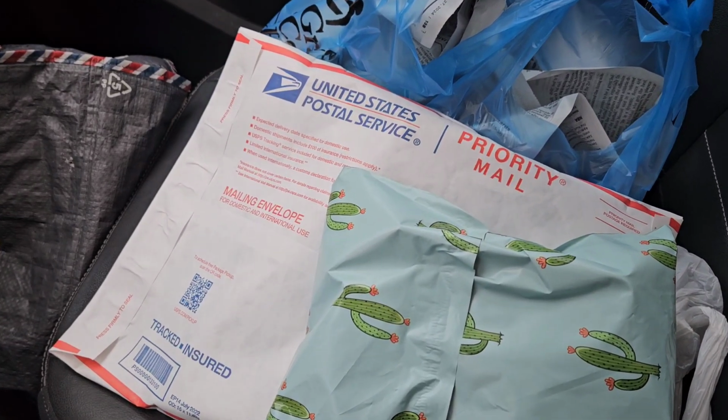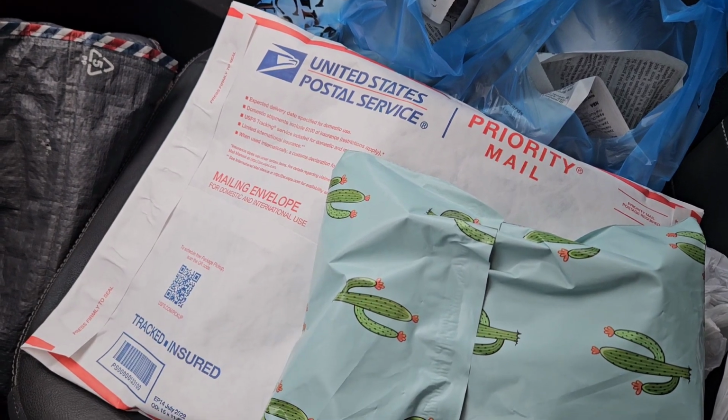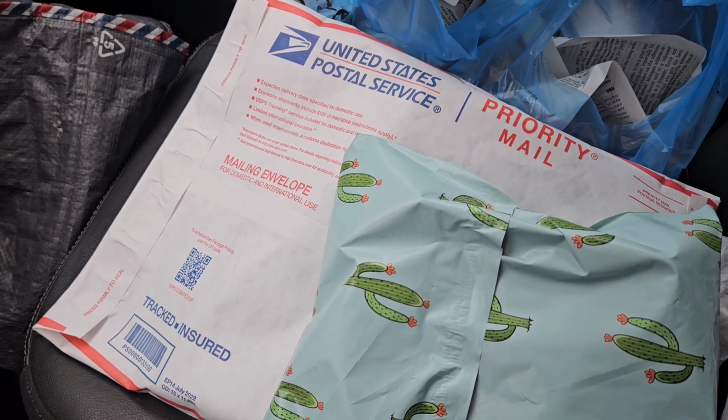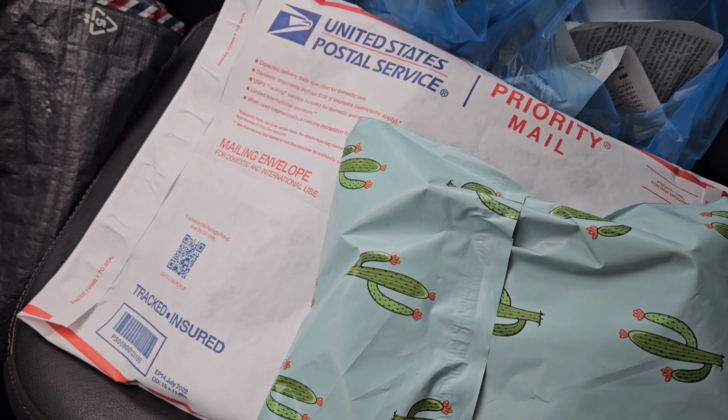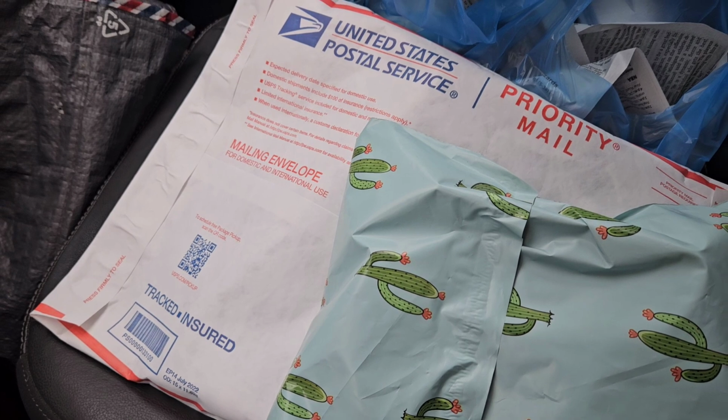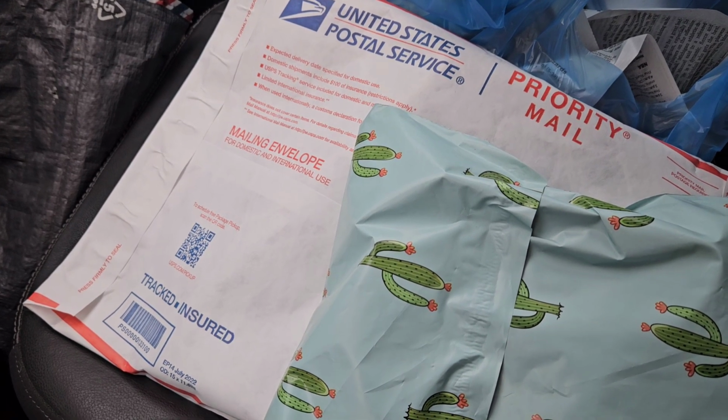Before we get to the haul, I have to run to the post office to drop off my solds. I didn't have time this morning to do that, so I'm going to do it now, and I have to go to the grocery store, but you won't see that part. I will get to the haul right after this.